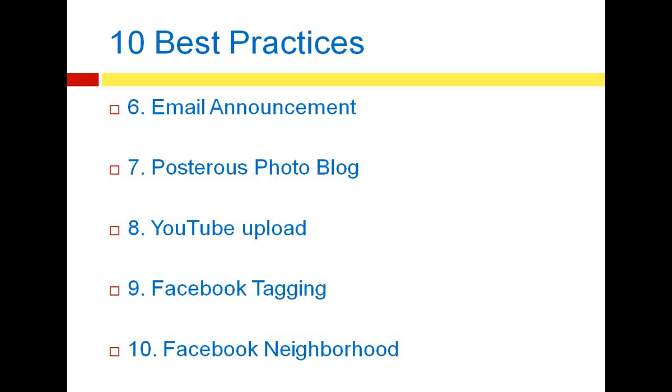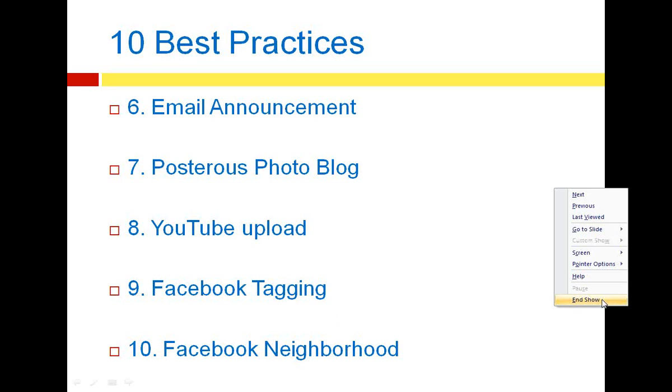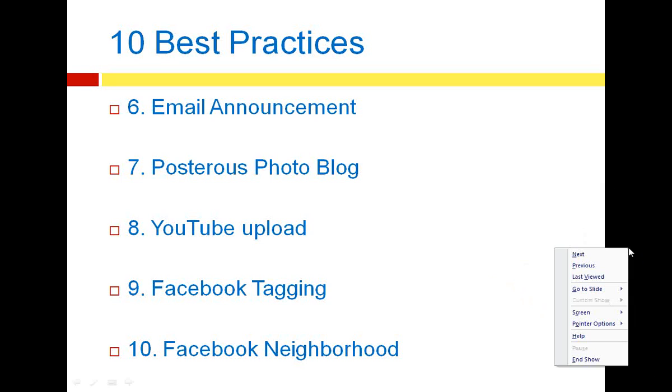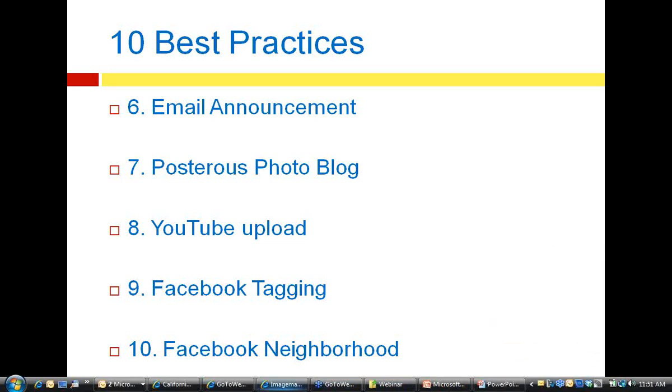So item number 7 is a photo blog, a Posterous photo blog. If you're familiar with Posterous, it is the coolest thing and easiest way for you to become a blogger. I'm going to show you how this works and why this is important as well. Posterous allows you, with email, you don't need to be a blogger, you don't need to be the HTML code king.